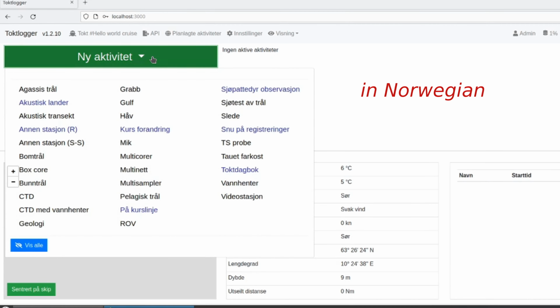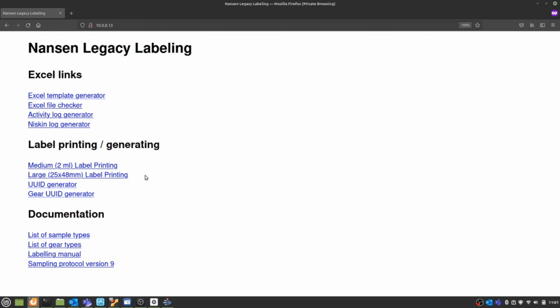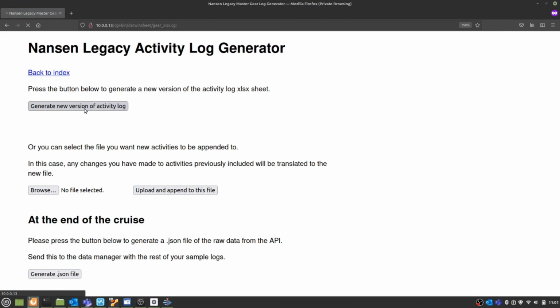But the good news is that they don't have to record everything all by themselves. You see, the vessel, Kronprins Haakon, actually has its own onboard cruise logger that keeps track of all the activities that have taken place. These are the things at the top of the hierarchy, so things like the cast of a net, or deploying a CTD, or a drone flight, for example. So we can harvest some metadata from the cruise logger into our own system.